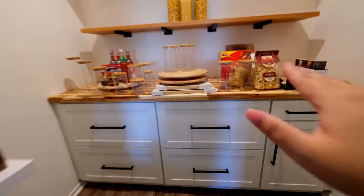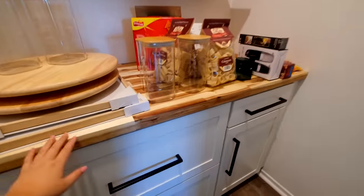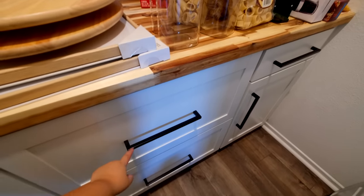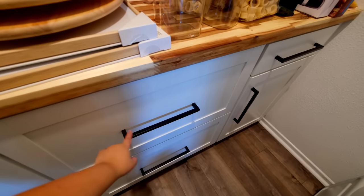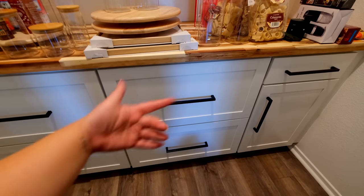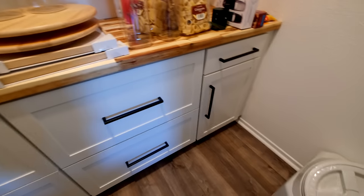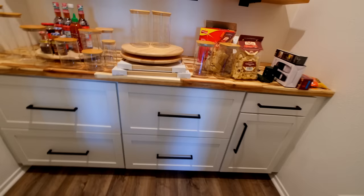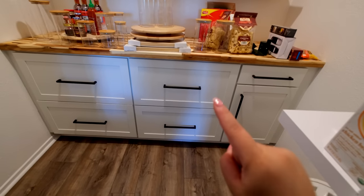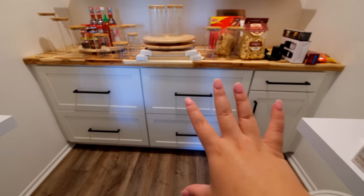And I also got this butcher block from Lowe's as well. Like, everything was from Lowe's. And then you can get these handles on Amazon. I think they're $20 for a pack of 30. I only needed 6, so this was maybe $15 for 6 handles. You really can customize your kitchen, your closet, whatever room in your home easily by going to Lowe's. And I love the fact that they're already assembled. We don't have to worry about it. So that's what we did down here.